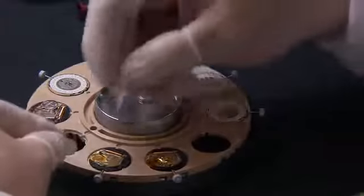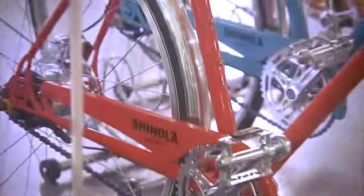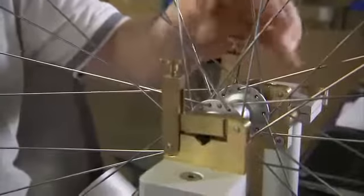And people know this name, and it's a symbol of great product manufacturing in the US, so we bought the name. Now we manufacture watches, bikes, leather goods, and paper. Shinola stands for quality and this attention to detail.